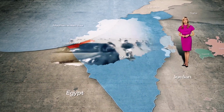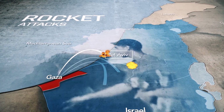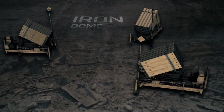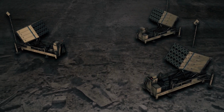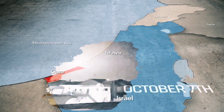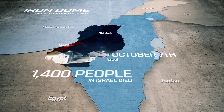When Hamas stormed Israel from Gaza on October 7th, militants rampaged towns and cities. Rocket attacks struck as far as Tel Aviv. Tel Aviv is about the same distance from Gaza as Raleigh is from Sanford. These rocket attacks are exactly what Israel's Iron Dome, its missile defense system, is designed to defend against. It launches guided missiles to intercept incoming rockets midair to great success. But on October 7th, it appears the Iron Dome was overwhelmed. At least 1,400 people in Israel died in the Hamas rampage.